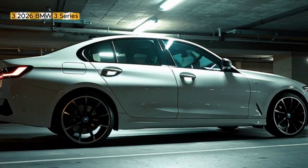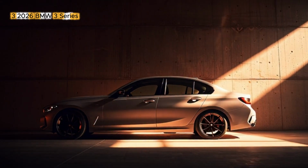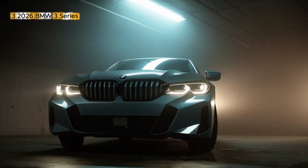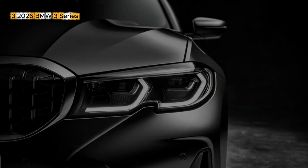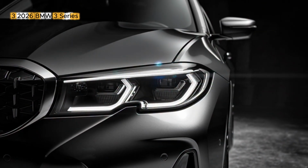Sharp steering, balanced chassis feel, and that classic BMW connect-you-to-the-road attitude. At the same time, comfort and refinement haven't been forgotten. It's capable of being both sporty and daily friendly. On technology and user experience, there's plenty to talk about.